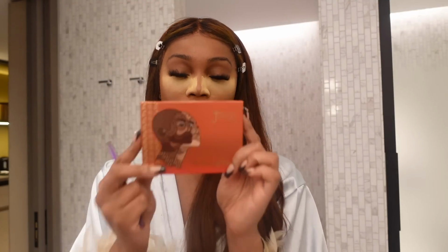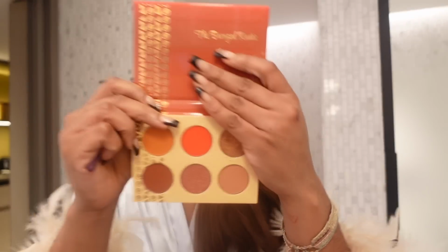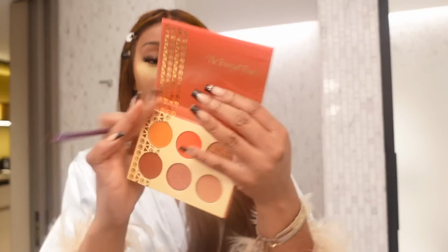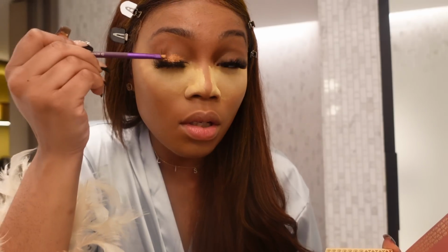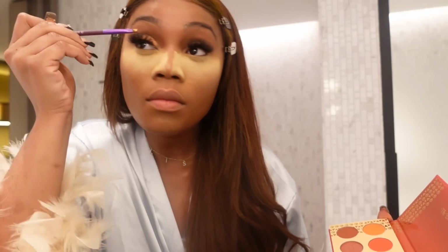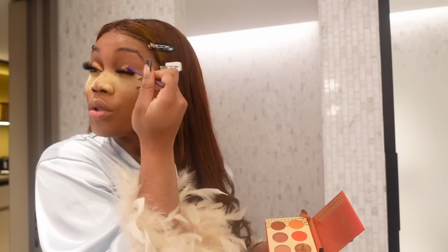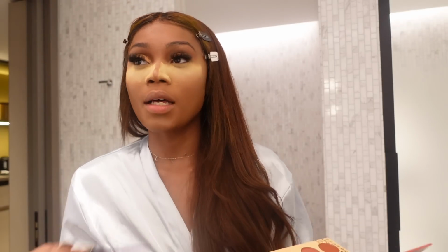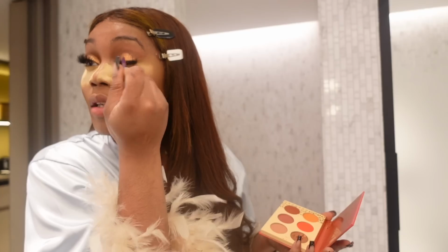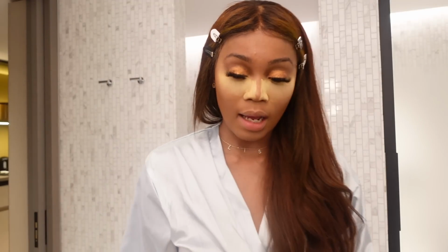I'm gonna go into this Juvia's Place eyeshadow palette, the Bronzed Rustic palette, and of course, what else would it be? Bronzy warm shades, because I don't use anything else. So I'm gonna go into this shade right here. I'm just gonna take an eyeshadow brush and sweep that all over my lid. I like my lids to look bronzed, golden and pretty. I don't want to say signature makeup look, but that is the look that I aim to go for. Whether I achieve it, I also want to look like I just came back from holiday.